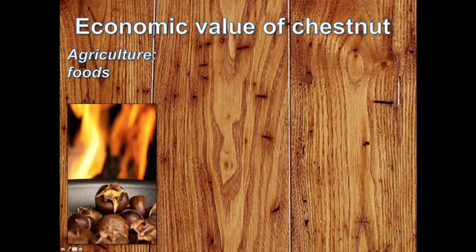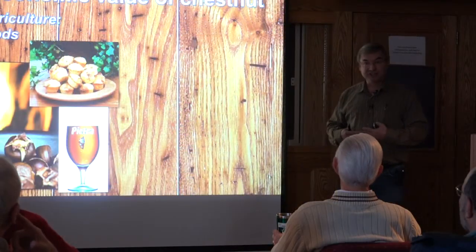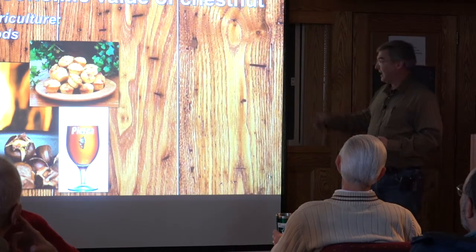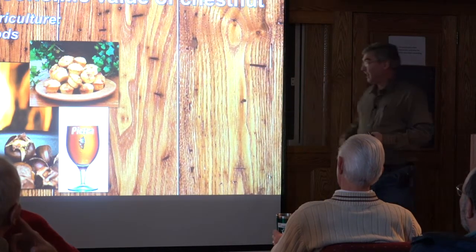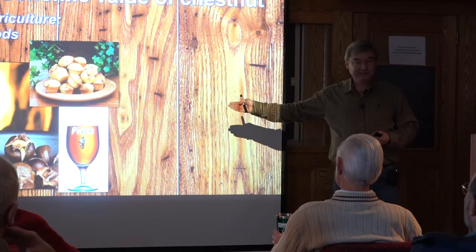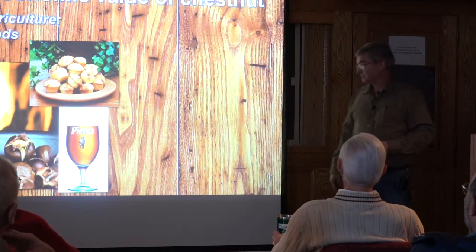Now, American chestnut also has an economic value. It has an agricultural value. You probably know this time of year, think about roasting chestnuts. But chestnut actually can be ground into a flour and used for baking. Thoreau in Walden actually said that chestnut is a suitable substitute for bread. And you can actually make bread. You can take chestnut flour and actually brew it into a beer. And the nice thing about that is it's a gluten-free beer, for those of you who are like me and can't eat gluten.